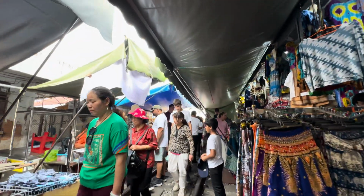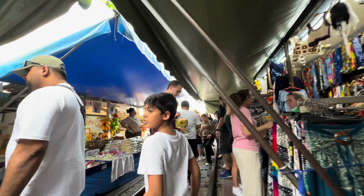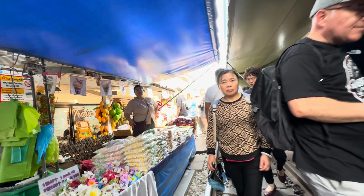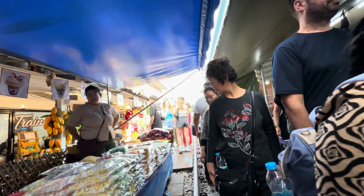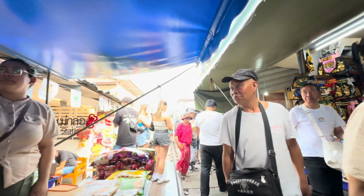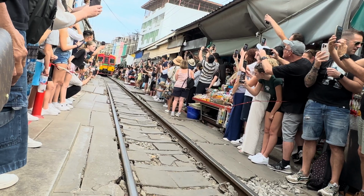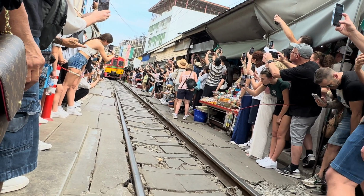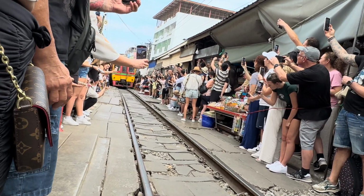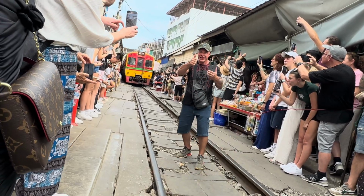We explored the market while we waited around with the rest of the ever-growing crowd for the next train to arrive. And let me just say that seeing it from the ground really does give you a new perspective on just how close the train comes to all of the stalls and people in the market. And it was crazy to watch all of the people who ran out on the track to take a photo with the train coming up behind them.